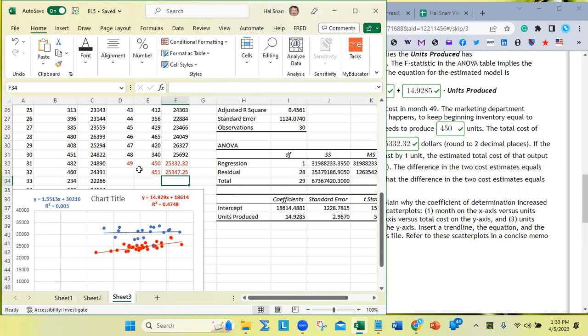Juan's going, dude, how do I know that? What does the slope of a line tell you? If I increase my x by 1, my y goes up by the amount of the slope, right? So I can either add this number to this number, or I can recalculate this number with 451, right? That's what the slope tells me.